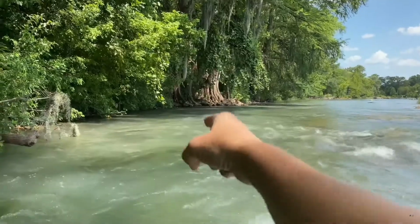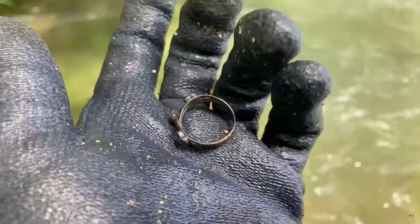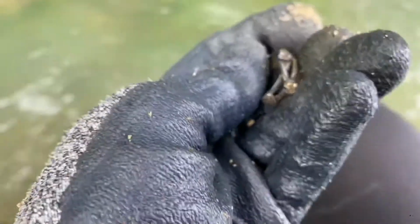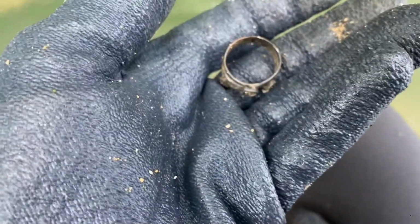And right about here, I just got a hit. And finally, I got a ring. I think it may be silver. It's just tarnished. I'm not 100% sure. I'll know more later. But it was ringing in the silver range. But awesome, first ring of the day.